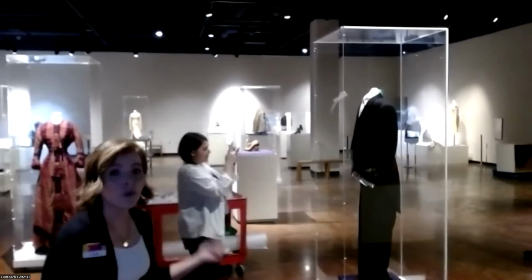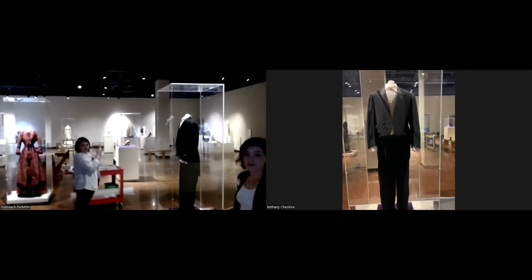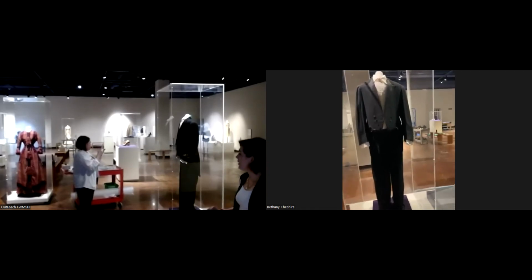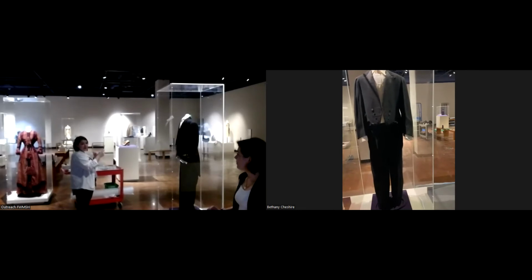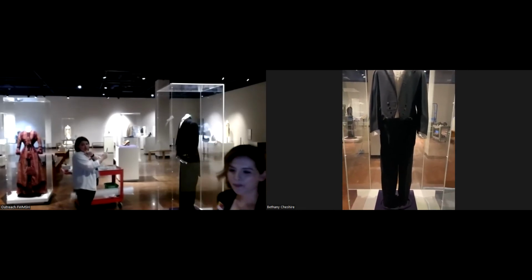This is a wool suit, formal. What do I need to do? Whatever you want to talk about. Oh, good, Bethany. Karen talk to them? Oh, there it is. Sorry, I was looking at it. Yes, I'm in the corner there.